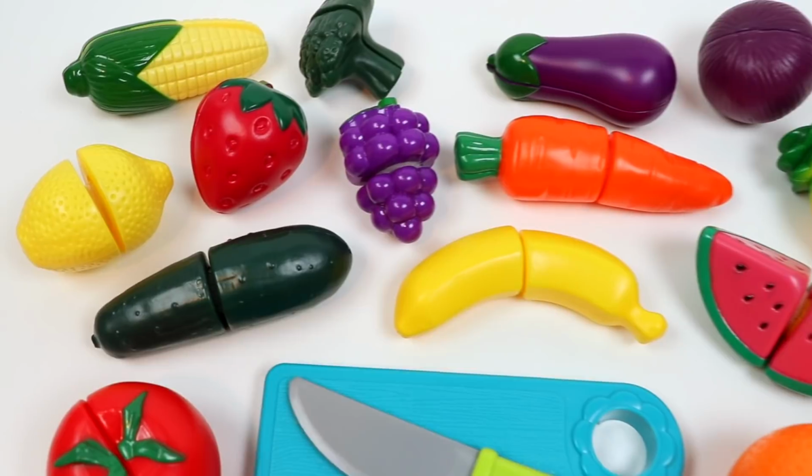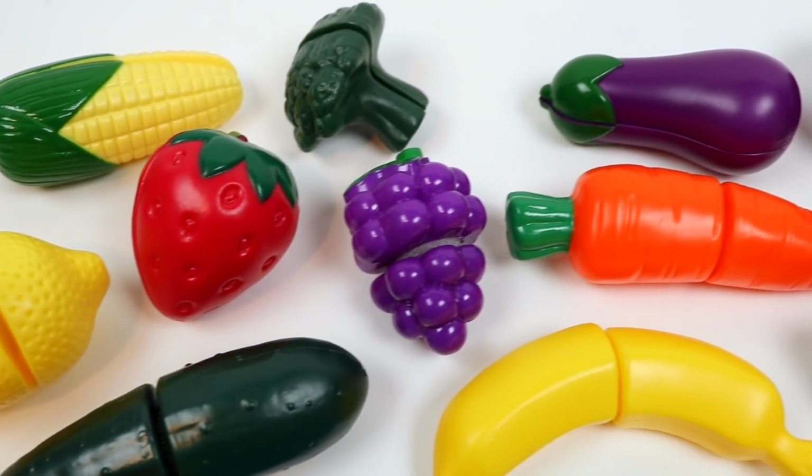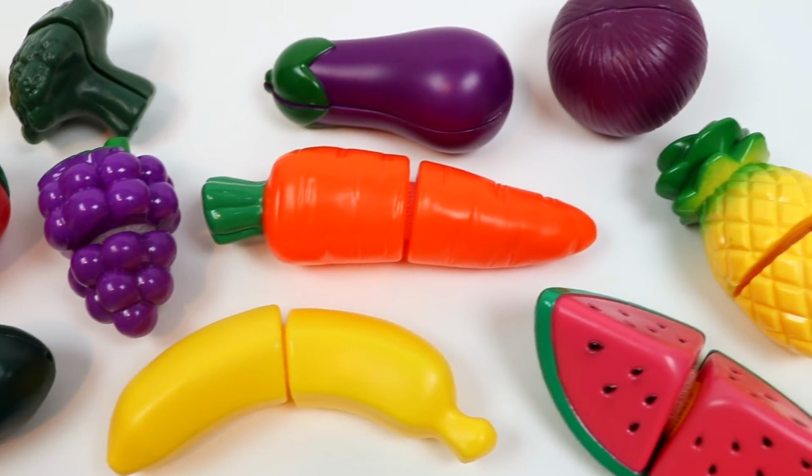Today, we have an awesome video for you. We're going to be cutting up all these fruits and vegetables. Here's a closer look at all the fruits and vegetables we'll be cutting today.